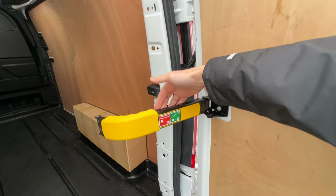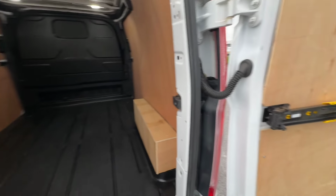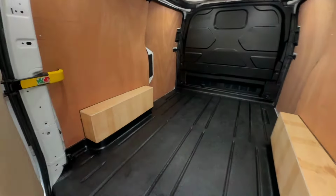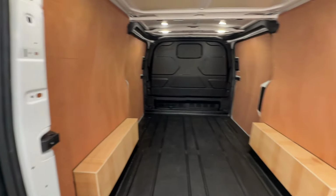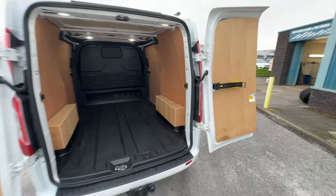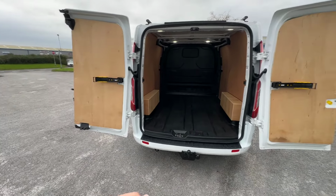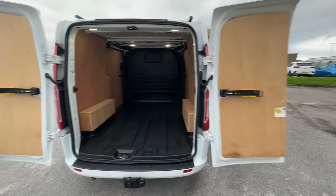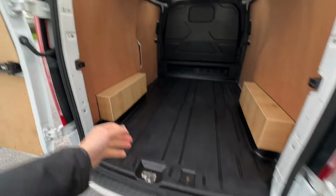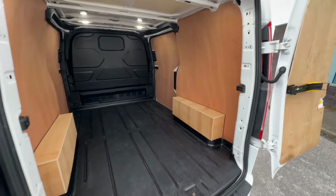When you open up the rear doors, you've got this little yellow arm that allows you to open the door right out to its full 180 degree position, and of course you can do exactly the same with the other door as well, and that then gives you maximum accessibility into the back of the van, but also allows me to show you the condition to its fullest inside the back of the van here as well. So it gives us a really good look at the inside of the rear doors, the floor, the sides, the roof. It's all generally looking really tidy in here.